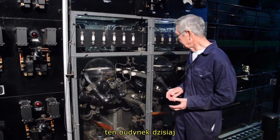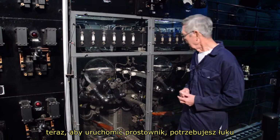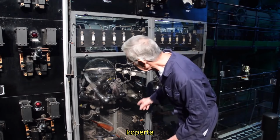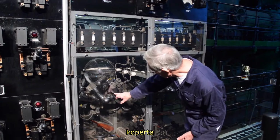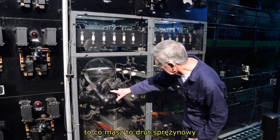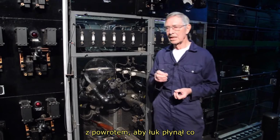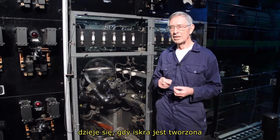Now, to start a rectifier, you need an arc, and as it's a totally enclosed glass envelope, what you have is a spring wire from a small arm which is just out of sight, which has an electromagnet under it. When we start the rectifier, the electromagnet pulls the wire into the mercury pool. That shorts the electromagnet out, which releases the wire and creates a spark, which is then picked up by two small anodes at the back to keep the arc flowing. What happens is when the spark is created, it ionizes the mercury vapor and makes it conductive.